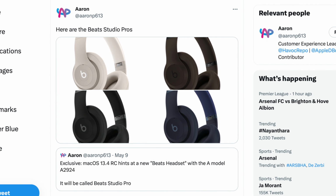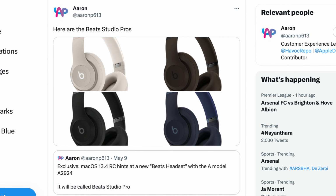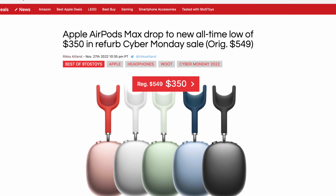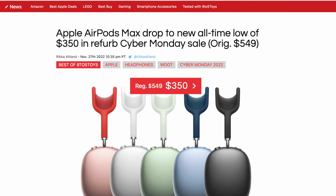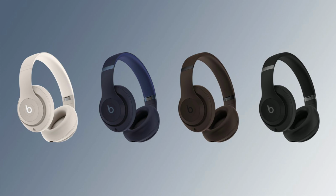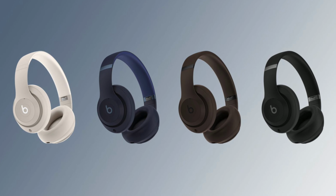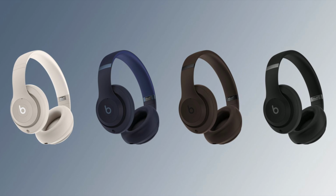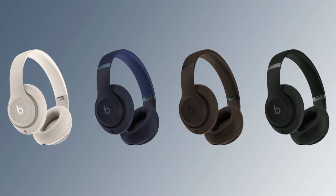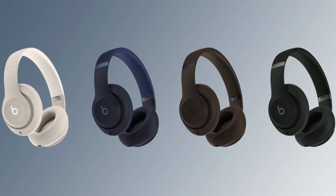Now yes, I know some of you guys might say AirPods Max can be found for around $350 because they've fallen down in price. But do remember, because these new Beats headphones start at $350, there is a very good chance in the coming months it could be $300 or maybe even $250, in which case it would be the same price as the Pros. So yes, I would not suggest buying this at retail price. If you can wait, I'm sure this will go on sale because Beats headphones always go on sale.